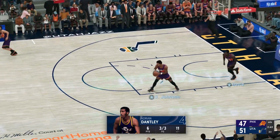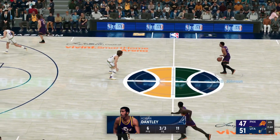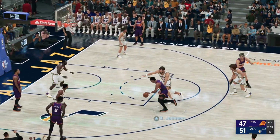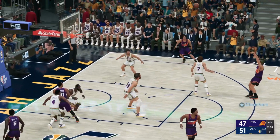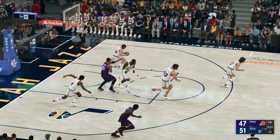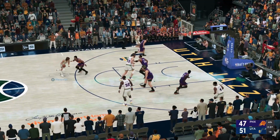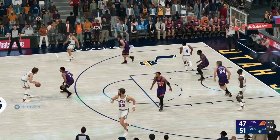You can't just stop when there's a pick set up. Gotta fight over it as a defender. You know exactly what that takes. It takes energy. It takes activity. It takes intensity. The three. Chambers can't make the basket. And even without that three ball dropping for him, the defense should have done more on that last play.